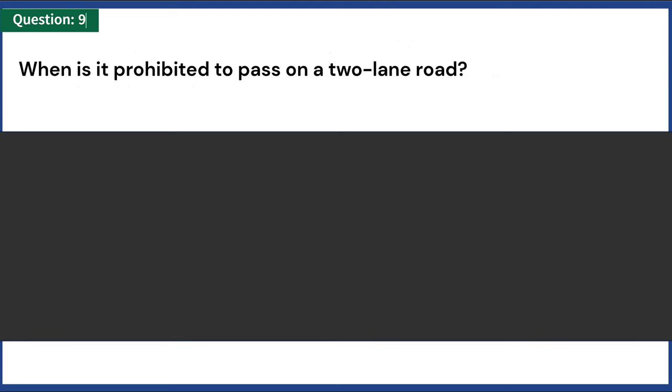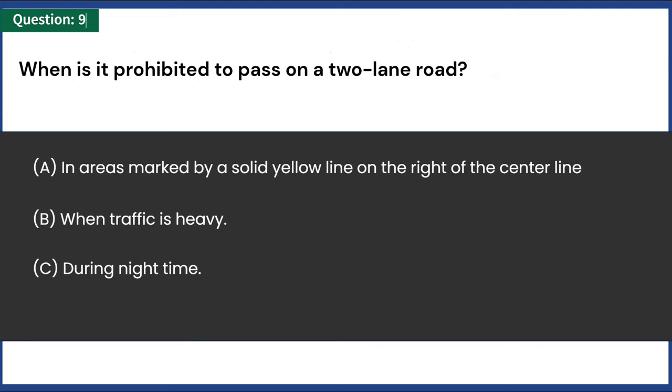When is it prohibited to pass on a two-lane road? A. In areas marked by a solid yellow line on the right of the center line. B. When traffic is heavy. C. During nighttime. Answer A. In areas marked by a solid yellow line on the right of the center line.